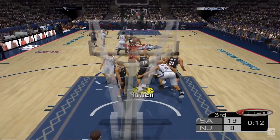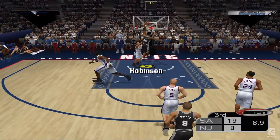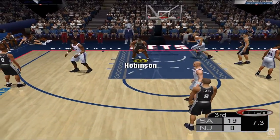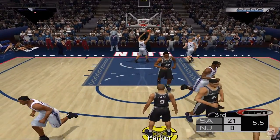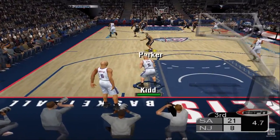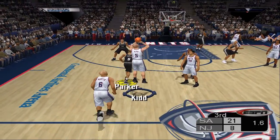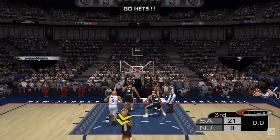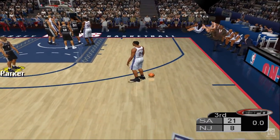Step it up. Kid has a decent mid-range jumper, so that's a good shot even though it didn't fall for him. The one-handed slam is blown by Robinson. Robinson gets the second chance bucket. Martin inbounds the ball. The Nets have the rock. They're shooting 50% from the floor. Got it off in time, but the buzzer beater was missed by Kidd.